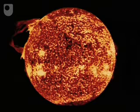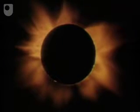Another satellite, SolarMax, recorded this image in ultraviolet light. And this radio image of our sun was made by the Very Large Array in New Mexico. Only when an eclipse blocks the full glare of the sun can we glimpse with our own eyes some of the magnificent features of our normally invisible sun.